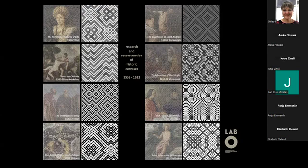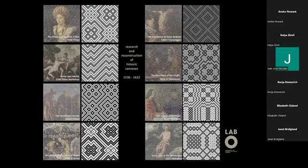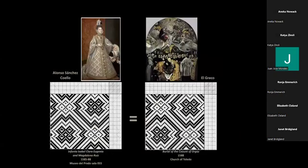So the question was, my curiosity of course, will there be paintings with a canvas of the same pattern? Yes, there are. Alonso Sanchez Coelho and El Greco both painted on a canvas with exactly the same pattern. I cannot say it's exactly the same textile, because I do not yet have the thread count of the canvas of the Coelho painting.